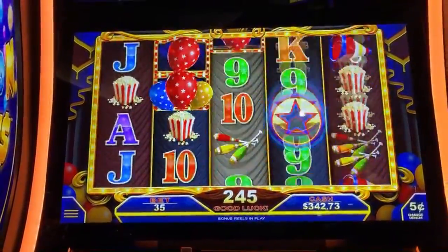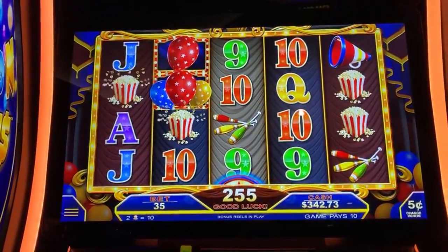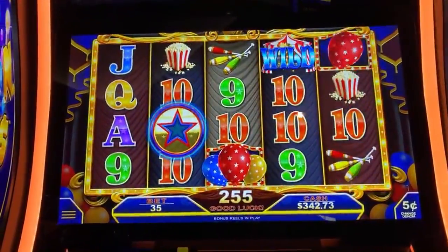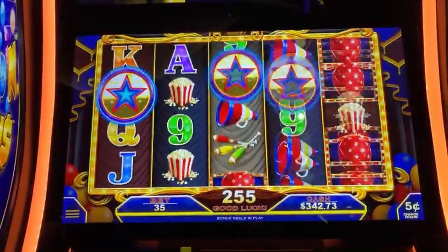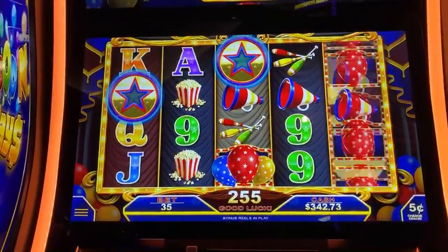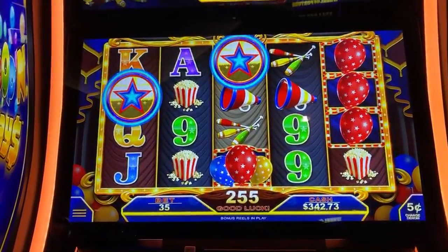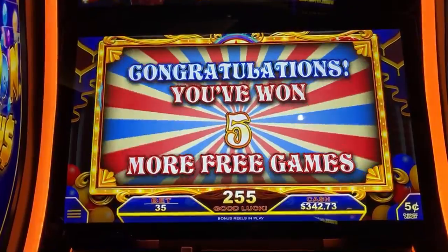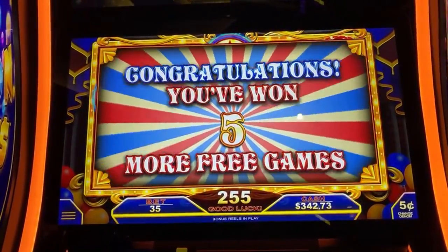Talking to spirits laughing with ghosts, yes. Let's do this damn thing. Girl, you're the best, thank you so much. Let's do it to it. Line up those balloons. Oh, we got a retrigger. 5 more spins. Nice. We need a lot more balloons though. We're only at 1275 right now.